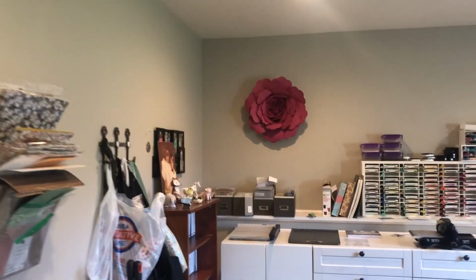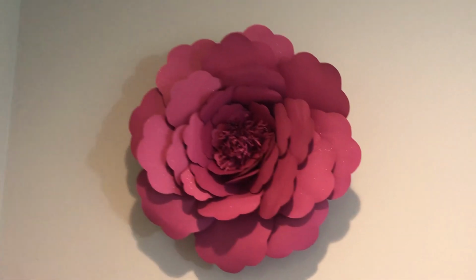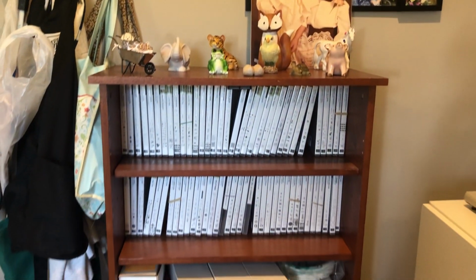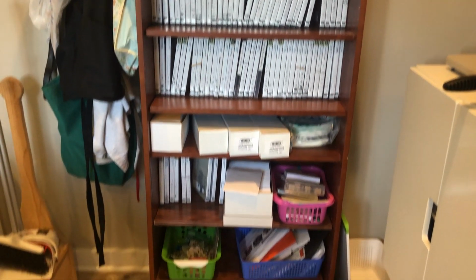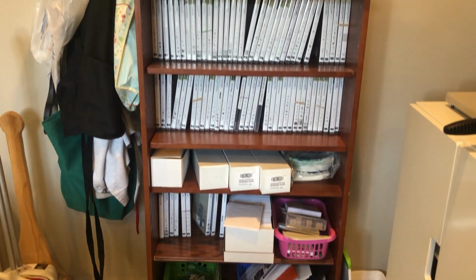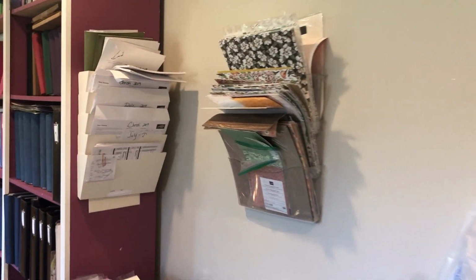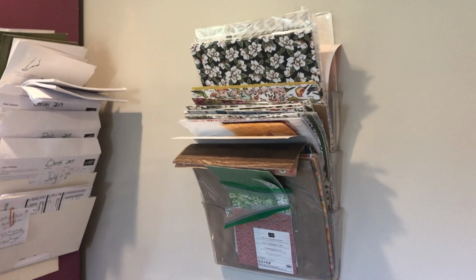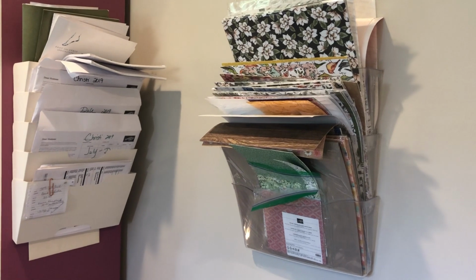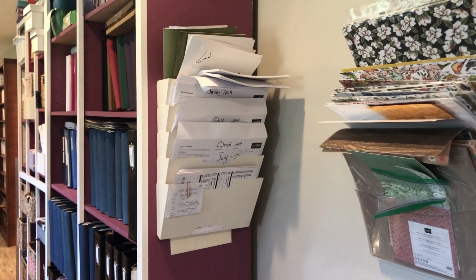All right, so we'll walk back here. You love that flower? Yeah, that took one whole pack of paper to make. It's gorgeous. I love it. All right, this is where I store my current stamps. That's my photos for my scrapbooking down there. Some tape. All right, this is where I store my 12 by 12 designer paper. These are the current ones. I'm not terribly fond of how they fold over like that, but I have yet to find another system that works best for me for the 12 by 12.